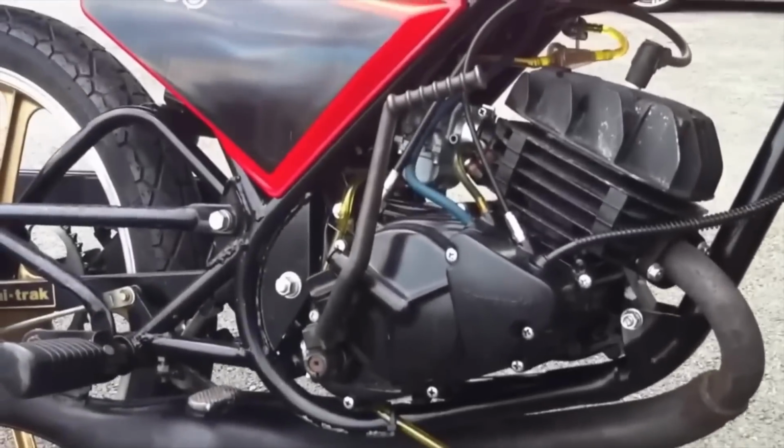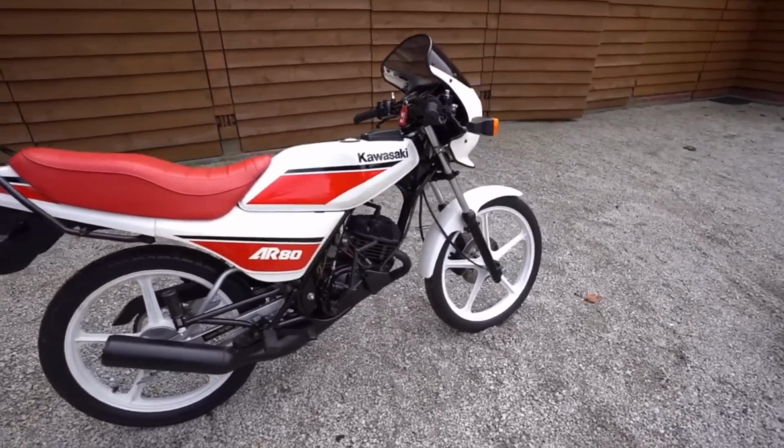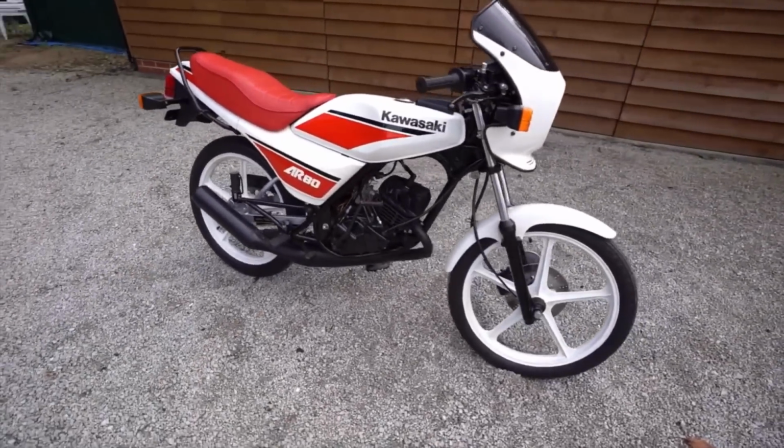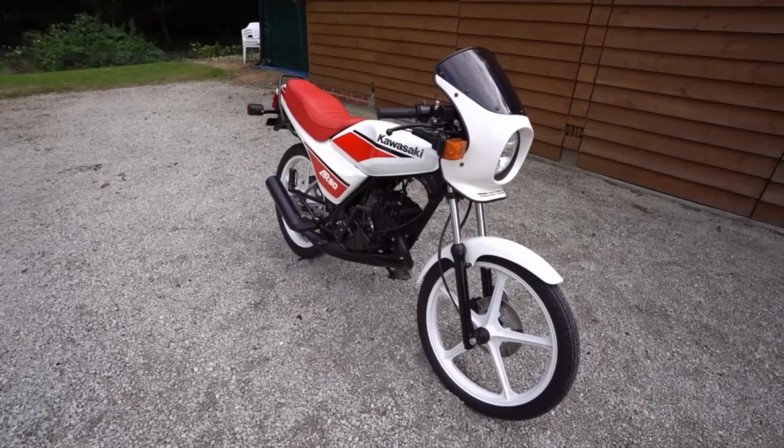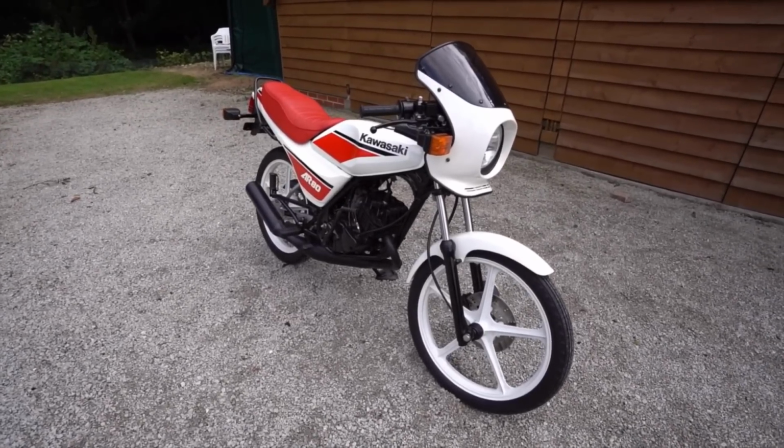Overall, this tiny disc valve machine would make an excellent alternative to the larger 125s and 100s, and would sell extremely well in the UK up until 1998 when it was finally phased out.